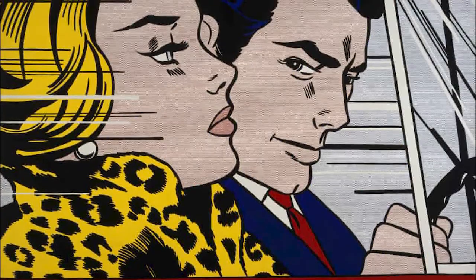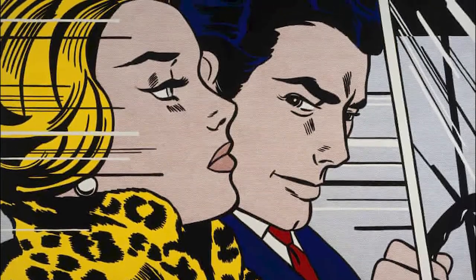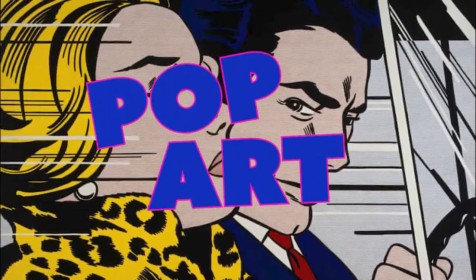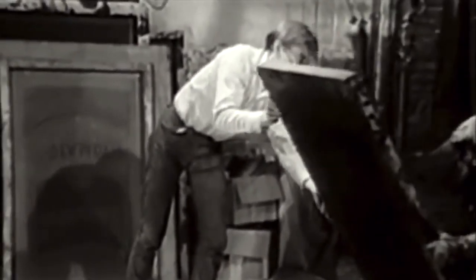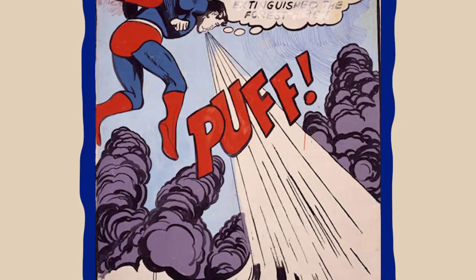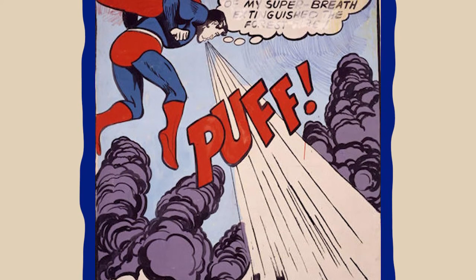This new group felt that art should engage directly with popular culture, hence the name for the new movement, pop art. Now, by the early 1960s, Warhol had had enough of advertising and decided that he wanted to pursue art full-time. So he started making paintings, borrowing motifs from things like comic books.